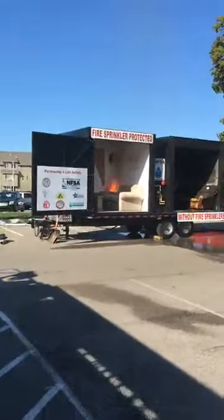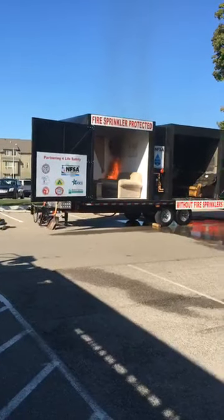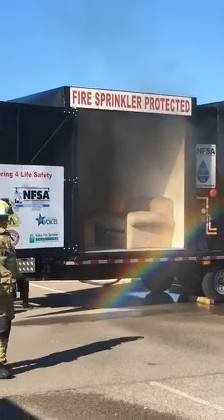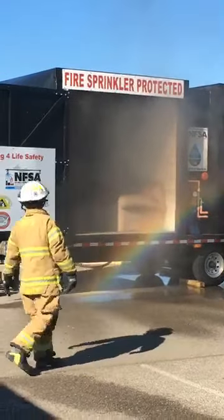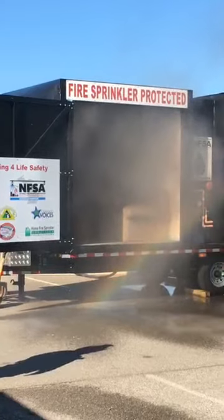It's important, one of the things, if you have a fire in your home, you get out as quickly as possible. There's a smoke alarm going off, and you can see at 6 seconds the smoke alarm. Pretty quick activation. So there's a bunny rabbit, a stuffed animal on that chair over there. Look, at 17 seconds, we actually had water flow activation. The sprinkler head activated at 17 seconds.